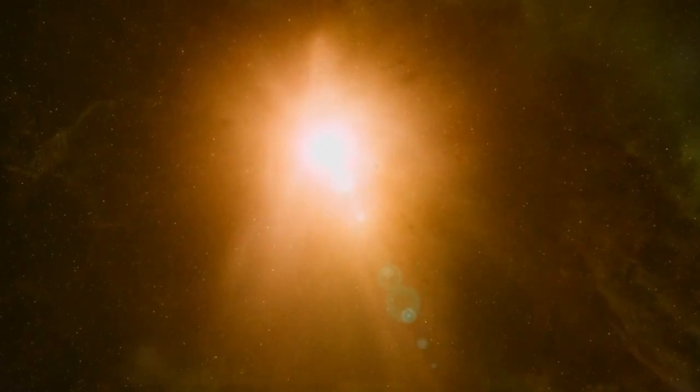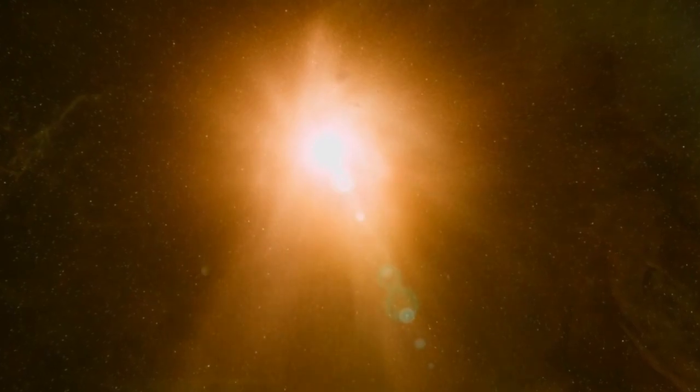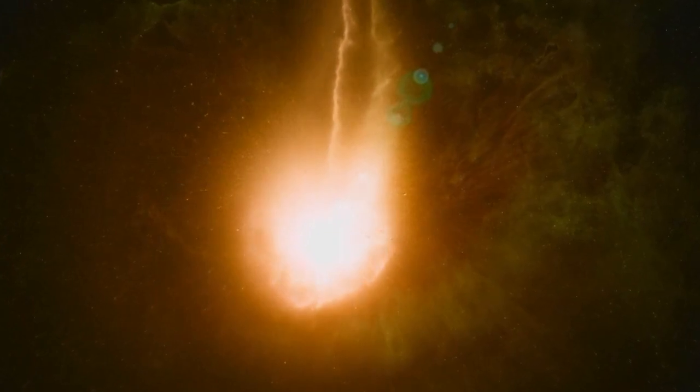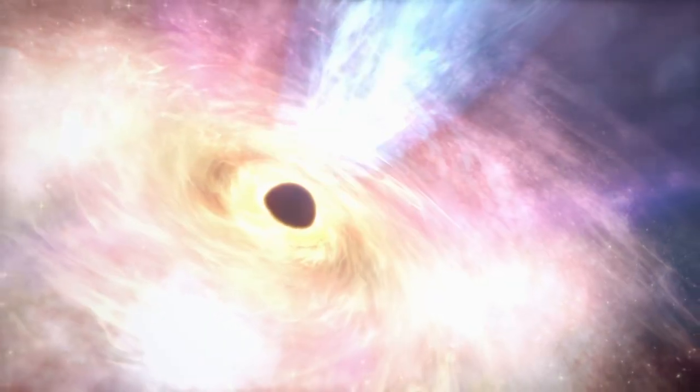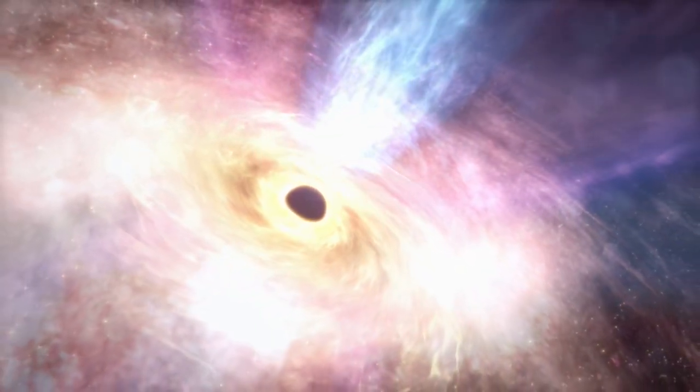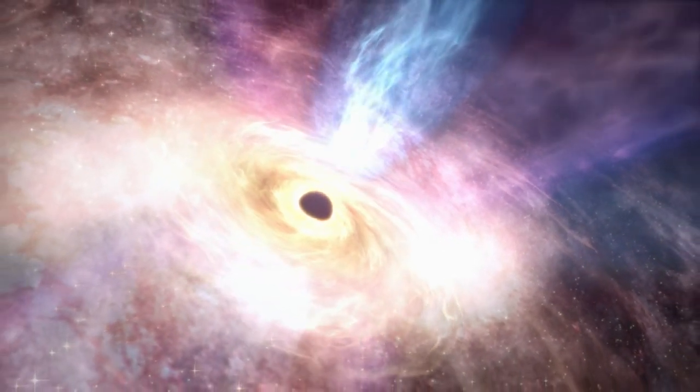We see giant fountains of gas extending outward from the central region, as though it's like a wind or a giant expulsion event. The fountains of gas extend 500 light years above and below the supermassive black hole. That's over 1 million times the distance from the Sun to Neptune. It looks like this material is actually leaving the vicinity of the black hole, like it's burping out these giant hot X-ray chimneys. So why is Sagittarius A star burping out hot gas?